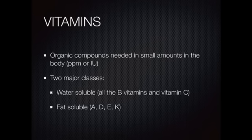There's 2 major classes of vitamins. They're either going to be water-soluble, and that is all of the B vitamins and vitamin C, or they're going to be fat-soluble, which is vitamins A, D, E, and K. If you see the name of a vitamin, and it's not A, D, E, K, or C, then it is one of the B vitamins. And sometimes they go by numbers like B12. Otherwise, you may see things like riboflavin, niacin, pantothenic acid. Those are examples of B vitamins.